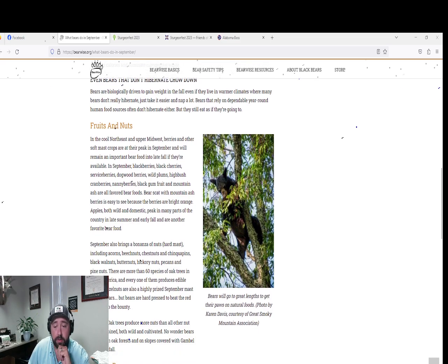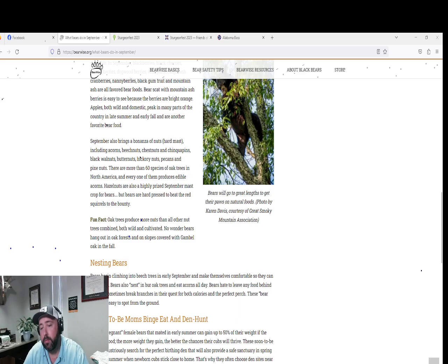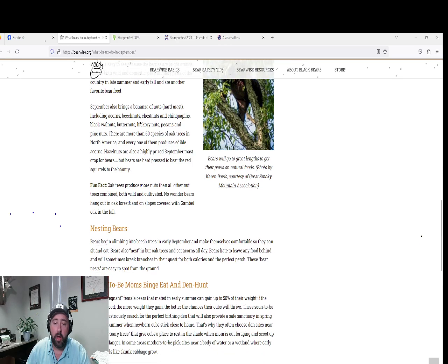So the fun fact about oak trees is oak trees produce more nuts than all other nut trees combined, both wild and cultivated. No wonder bears hang out in oak forests and on slopes in the fall. Bears are also beginning to climb into beech trees in early September, making themselves comfortable to sit and eat. They also nest in oak trees and eat acorns all day, and they hate to leave any food behind. The almost pregnant female bears that mated in early summer can gain up to 50% of their weight, and the eating is good. The more weight they gain, the better chances their cubs will survive and thrive.